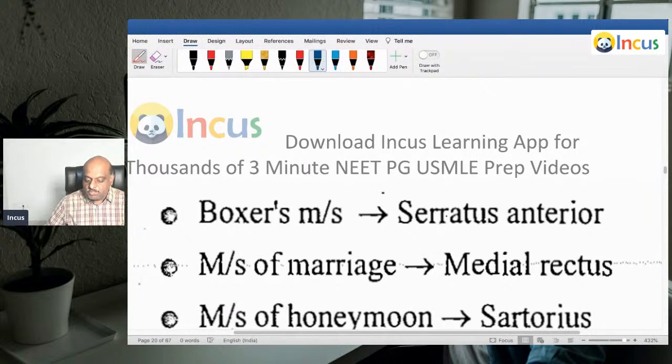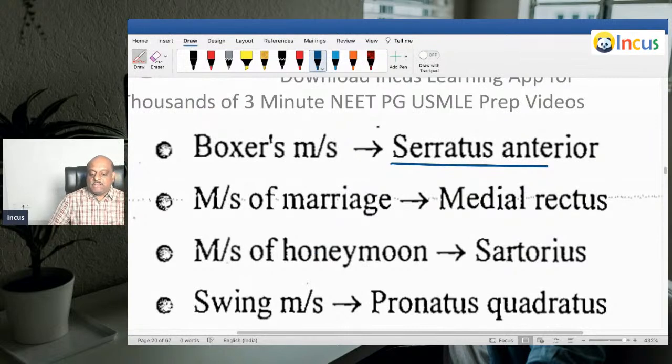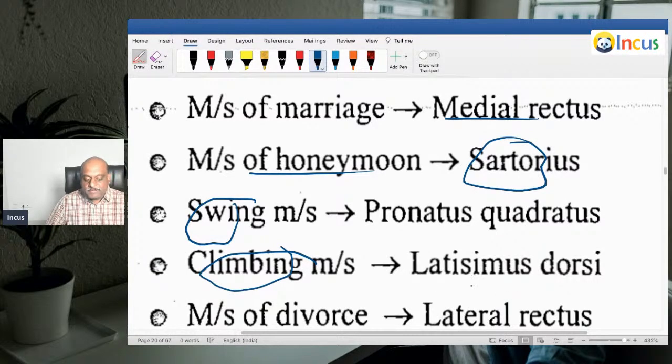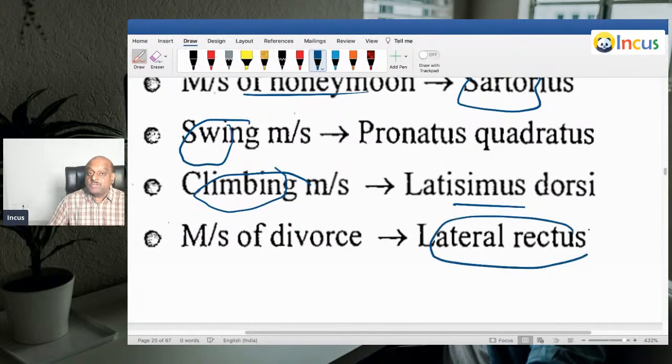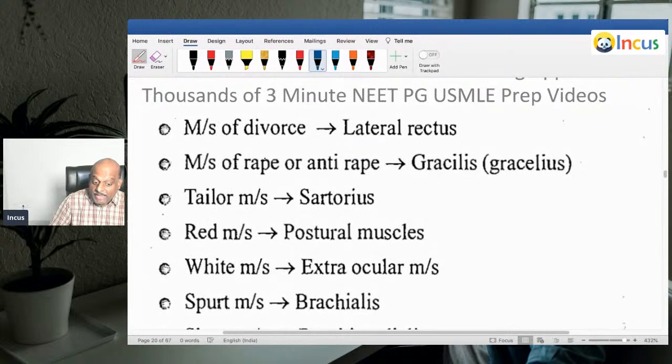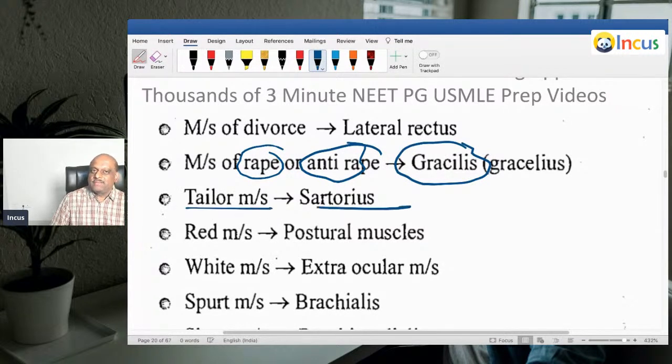Boxer's muscle, you should remember, serratus anterior. Then muscle of marriage is medial rectus. Muscle of honeymoon is the sartorius. Swing muscle, pronator quadratus. Climbing muscle, latissimus dorsi. Muscle of divorce is lateral rectus, because lateral rectus leads to abduction of the eye, divorce. That's how you need to remember. Then muscle of the rape or anti-rape is gracilis. Tailor's muscle, sartorius. How the tailor sits, putting one leg over the other, for that, sartorius.